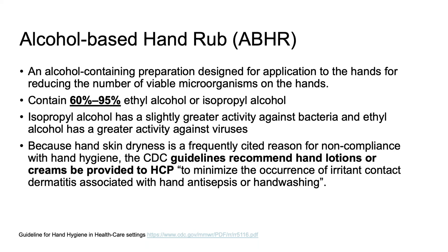Because hand dryness is a frequently cited reason for non-compliance with hand hygiene, the CDC guidelines recommend hand lotions or creams be provided to healthcare personnel to minimize the occurrence of irritant contact dermatitis associated with hand antisepsis or hand washing. And this is really important because as an IP, you really want to make sure that the hand lotions that our staff are using, that the components of those lotions do not inactivate any of those antimicrobial soaps. So we use Ecolab. There's lots of different brands that you can use, but Ecolab has a hand lotion that's compatible with what they use.